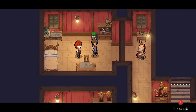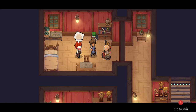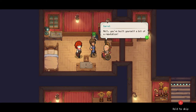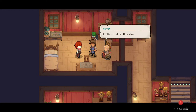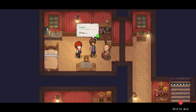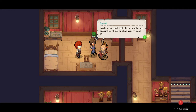Hey, you invited the chemist over. You're trying to get him to bulk buy crops? It's about the blueprint for the cable car at Glaze Iceberg. Well, you've built yourself a bit of a reputation. But I'm not a mechanic. Look at this wheelchair. It's your design. Are you going to tell me that you've been sitting around reading trash all this time, Luck? No. Now listen up. Reading the odd book doesn't make you incapable of doing what you're good at. Go and show Moonberry what a farmer's son like you can do with all this mechanical stuff.